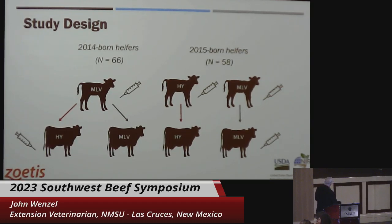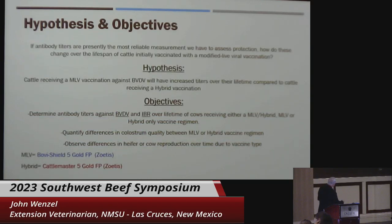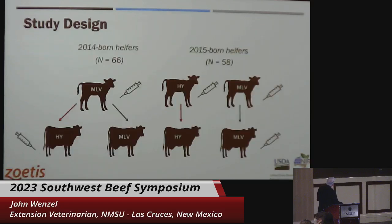In 2014, this calf got a modified live, but then after that, it's on Cattle Master the rest of its life. And that's the only vaccine it's seen. So then I also, in 2015, we did the same thing, but I split them before branding. So my Cattle Master cows have never seen a modified live.